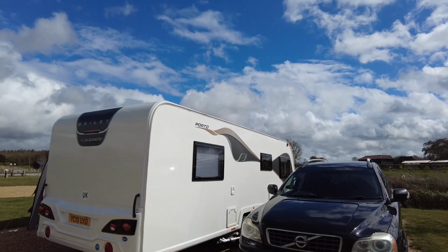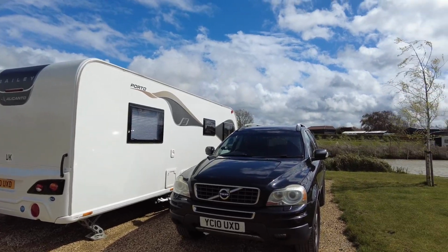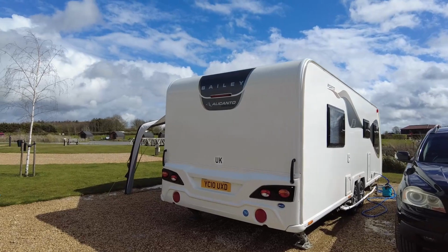So as you can see, this pitch is absolutely huge. It's a good 10 metres by 10 metres. Plenty of room for the car, the caravan. We've got the canopy up this time because we couldn't get the awning up.